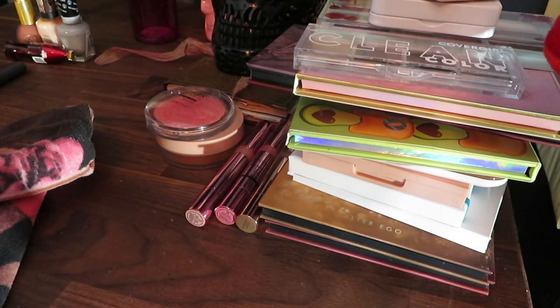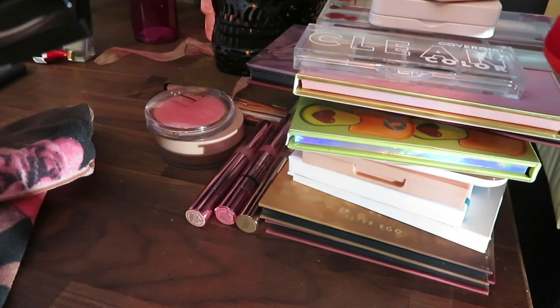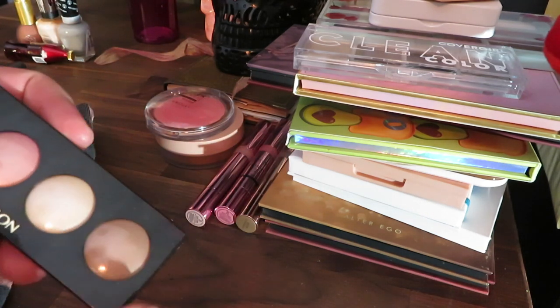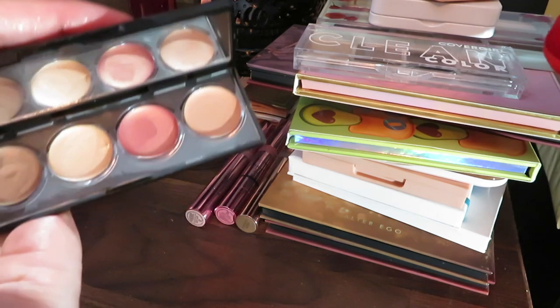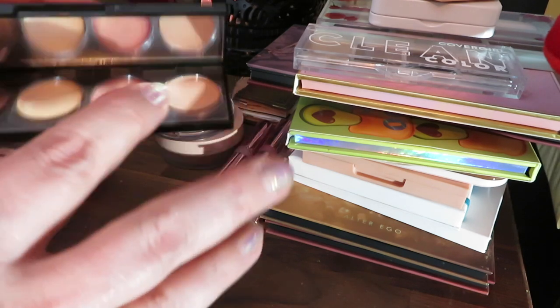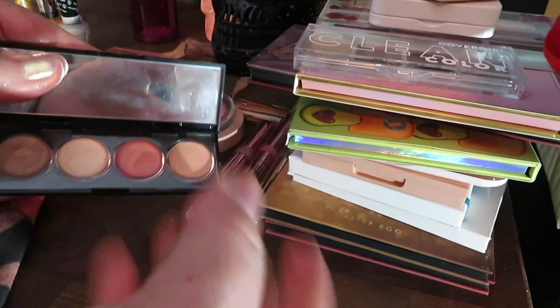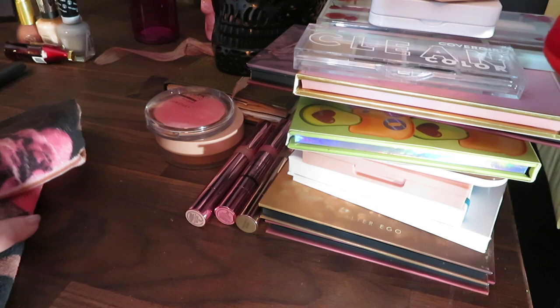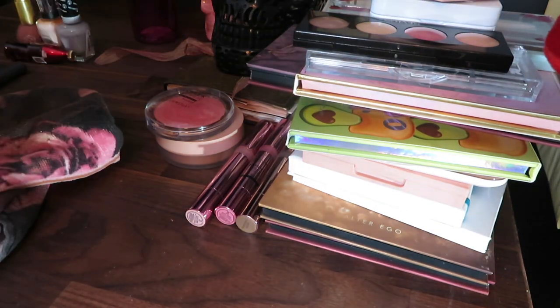This one from Revlon, I love these. I love these eyeshadows, if I can open it without breaking something. Okay, so these little Revlons, this is Skin Lights. I was introduced to these by Amanda Zed, and they are absolutely gorgeous, except this one is dry. So this one has got to be replaced because I like these. I still have two, but this one's got to be replaced.